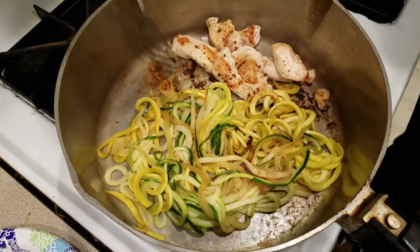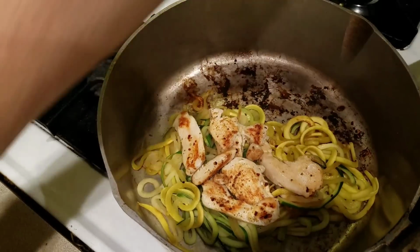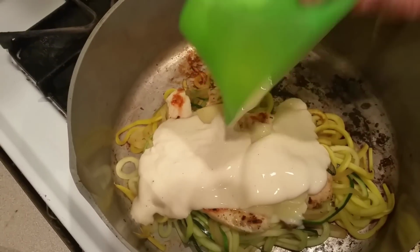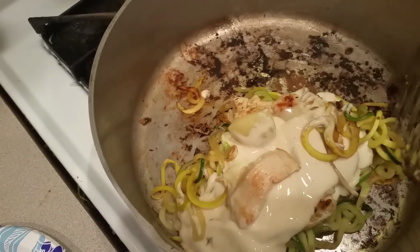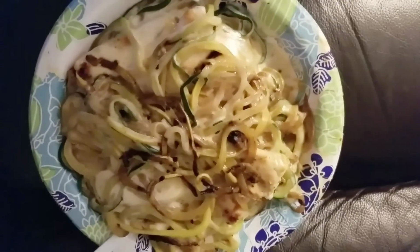Alright, looks like the zoodles are just about the way we like them. Then we put the chicken up on top of it, once the chicken's done. And then lay the cheese on top of that. Melted. Pour the sauce over the top. And here is the final product. Looks delicious. I can't wait to eat it.